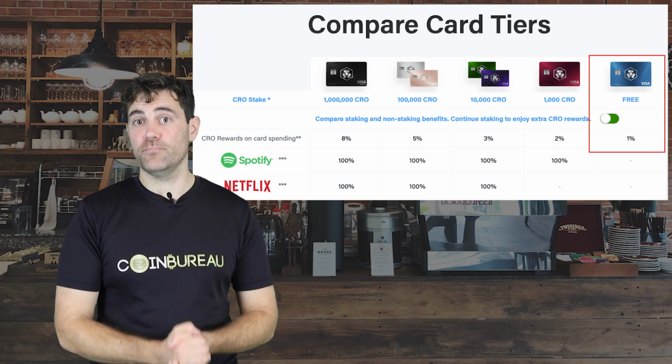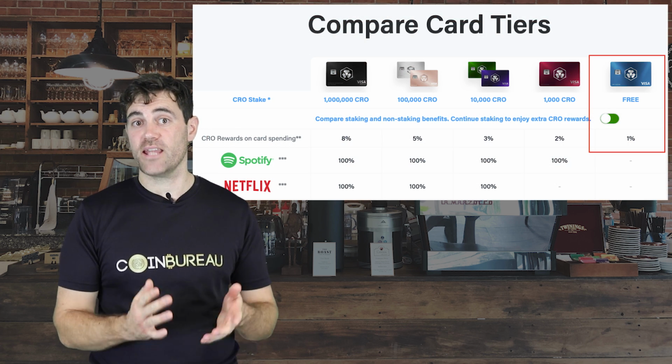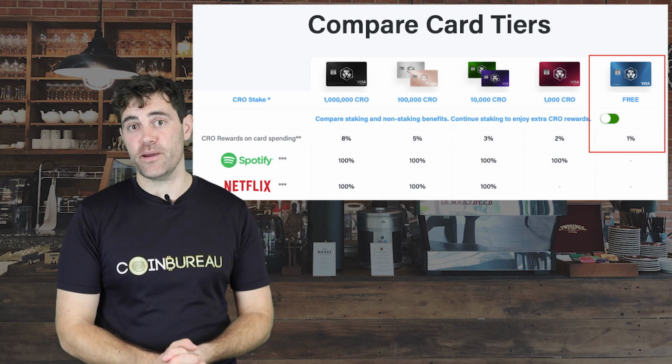Seriously, the Saffron Swipe card really is a no-brainer to me. I mean, the next best free card I've been able to find, value-wise, is probably the Crypto.com Blue card, which just gives you 1% cashback and no Spotify rebate.